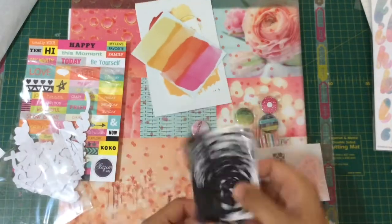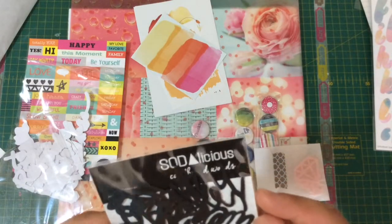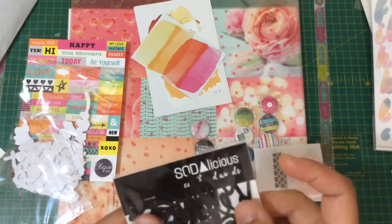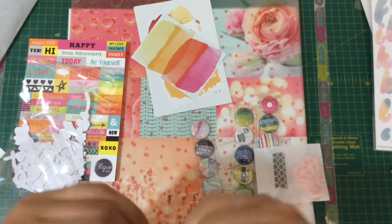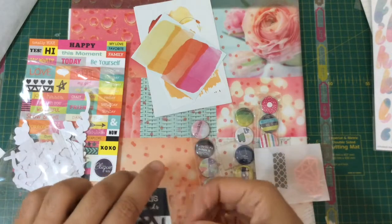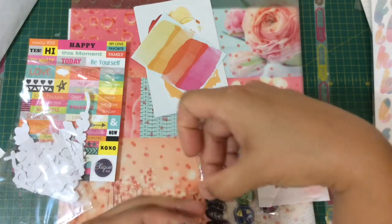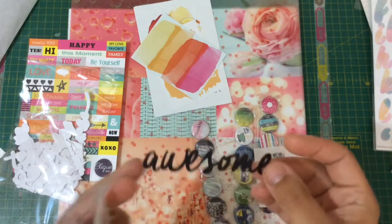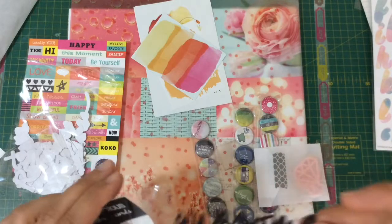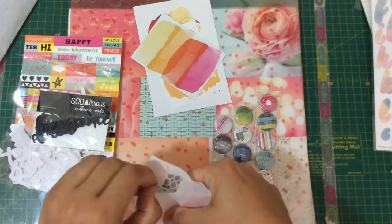Okay. Then I have these die cuts in black from So Delicious. This is great. These are just amazing to use as titles. Okay, I'll open some of them. Very heavyweight. It looks like very thin wood, actually. Awesome. Wow.